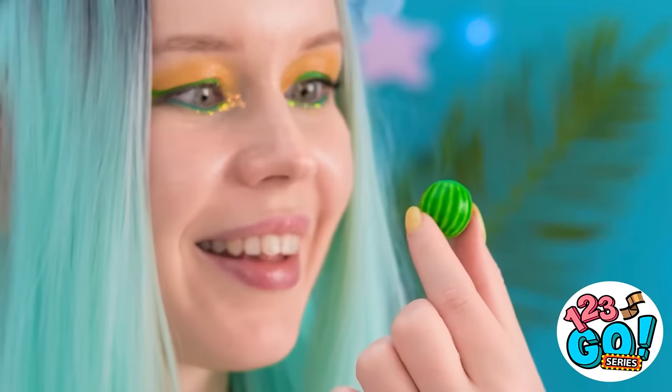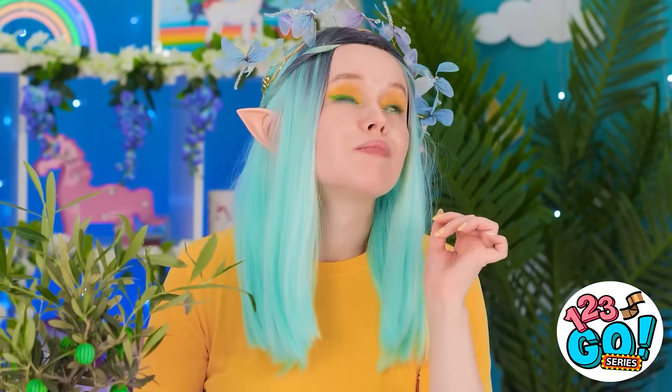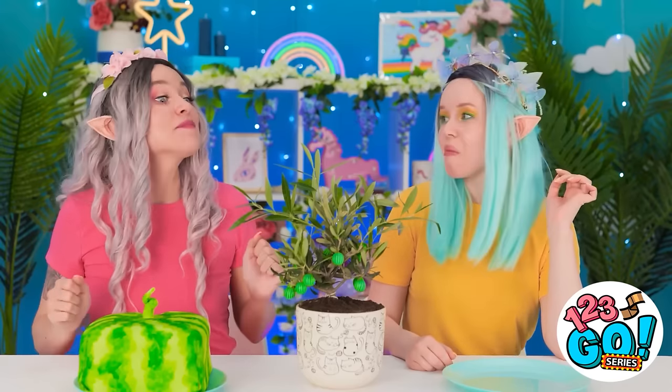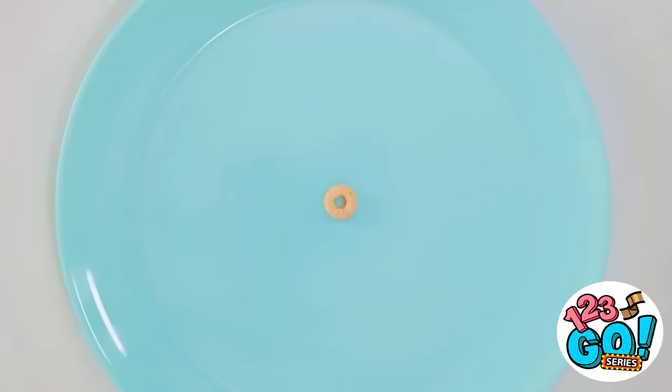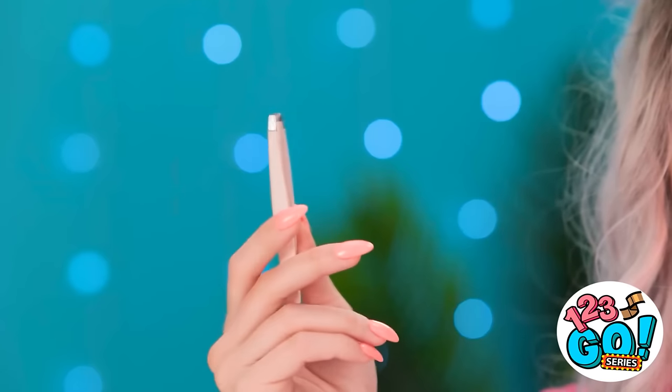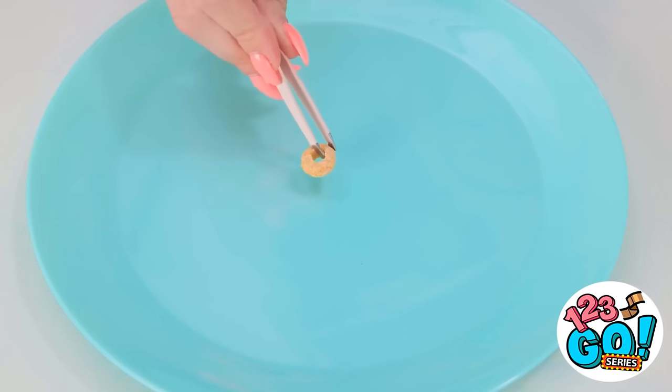So green! And? Oh, so juicy! Emma? Yeah, you can try one. You go first. Well, this is a bummer. Actually, I can eat it with these! Come here, little Cheerio. It's the perfect size for these. All done. Yep.